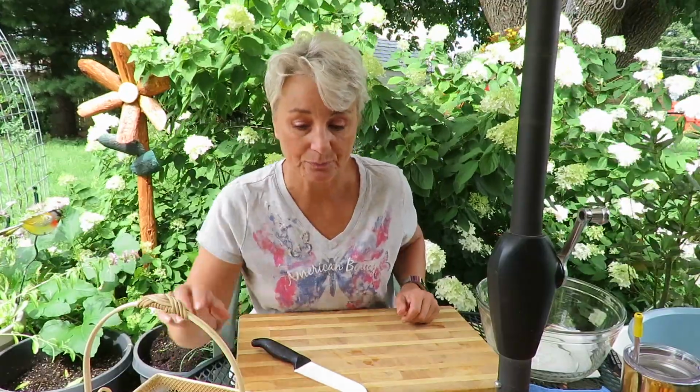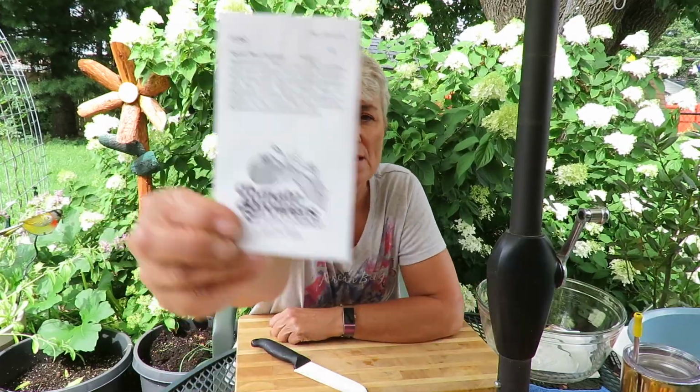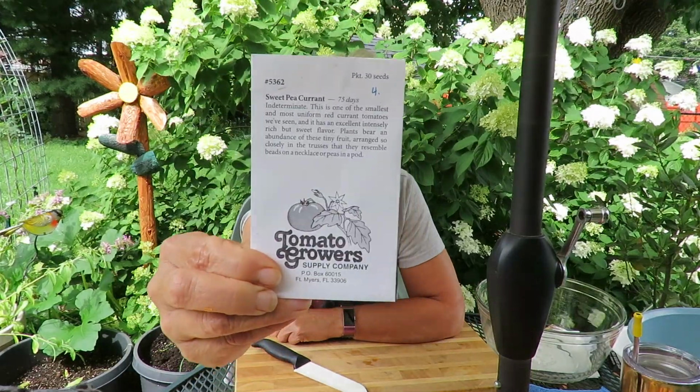What's next? I think that's all I need out of that basket. So another one of my little ones, and this is another one from Tomato Growers Supply, is this Sweet Pea Currant.